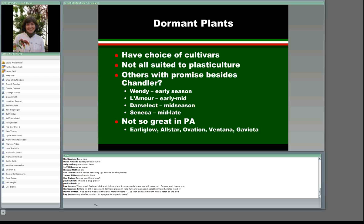Let's see, cultivars that work besides Chandler that our growers have been happy with, Wendy, Lamour. Wendy's got a really nice flavor. I'm really impressed with the flavor and the size on that one. Lamour's just done well for us pretty much in every aspect of production, size, quality, disease resistance, the whole nine yards. And then Dorselect and Seneca are a couple of other cultivars growers are using that they seem to be happy with.